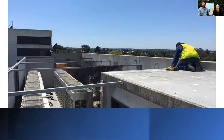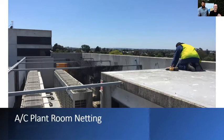But one of the things that we find, obviously, when you've got large numbers of birds congregating around your air conditioning plant room, you've got air exchange from the outside to the inside, and it's a very unsafe and unhygienic situation, particularly for those people in the building. So truly important when you look at some of the impacts of birds impacting people in office blocks and so on. Air conditioning plant room.